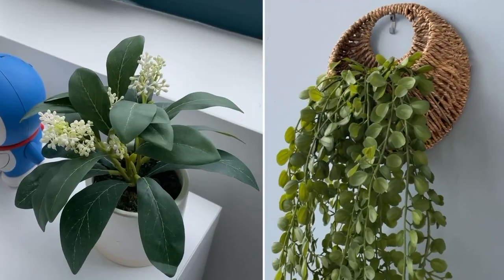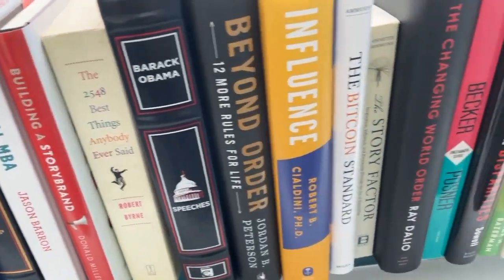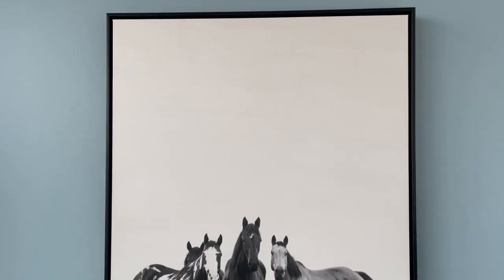I love being in nature and surrounded by plants, so having a lot of that in the office was really important as well. And since it's my home office, I want to bring something from home, the little pop figures that really resonate with me. And these are the books I'm trying to read through this year in this office. And here is the reading nook. It's a very special space for me. I spend a lot of time reading, thinking, replying to different things, so I'm sitting on this chair all the time. And also this photograph of horses is really dear to me.